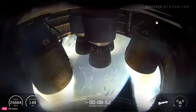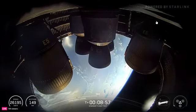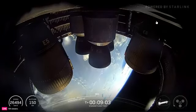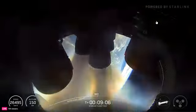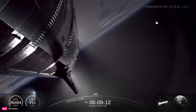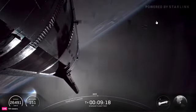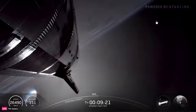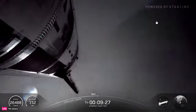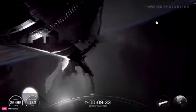All right, shut down the vacuum engines. Ship engine cutoff. We shut down those center 3. Successful ship engine cutoff. SECO, baby. There we go. That's what we want. Nominal orbit insertion. All right, we just heard the call out for nominal orbital insertion. All right, so ship is in space.